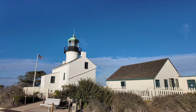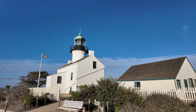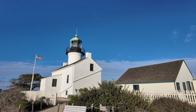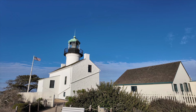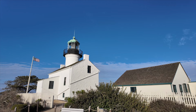Now, of course, these lighthouses were useless unless you had a lighthouse keeper living here on station at all times to manage it, do the maintenance, and make sure that the light never went off. And for Point Loma Lighthouse, although it only existed for just over 35, nearly 36 years, it actually had 10 men serve as lighthouse keepers over those years.